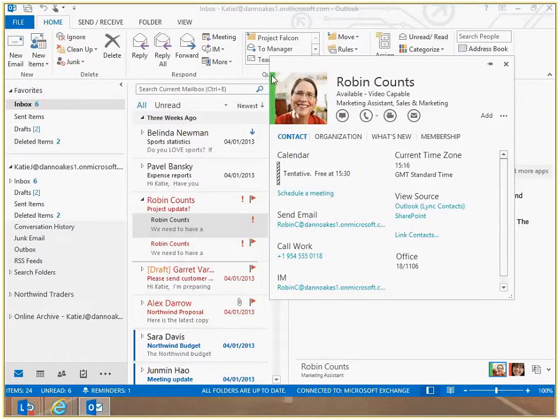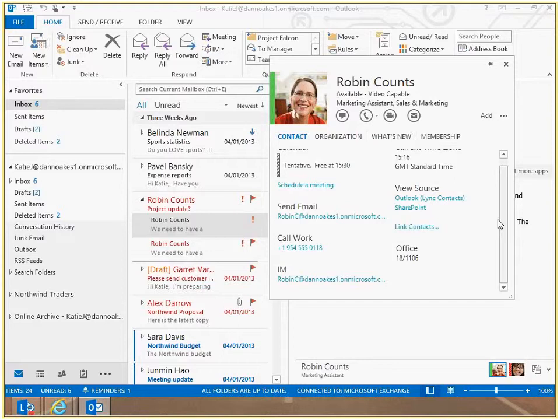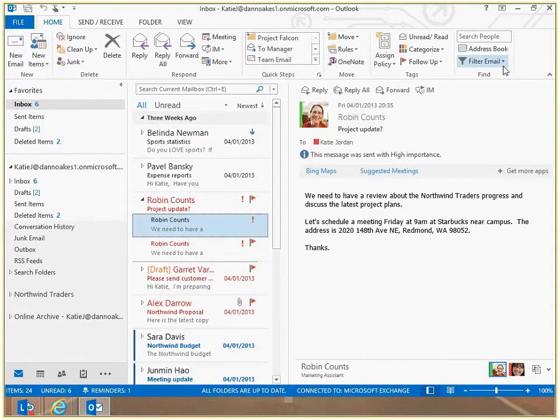So here I have a green bar. If she was busy, it may be red or amber. And I can also see some information about her calendar, and I can schedule a meeting, all with one click. I can also add Robin to my contact list, and I can view other social information about the user. In the email from Robin, she's suggesting we catch up on a project we're working on together, and that we meet up at a coffee shop nearby the office, and she lists a time and an address.